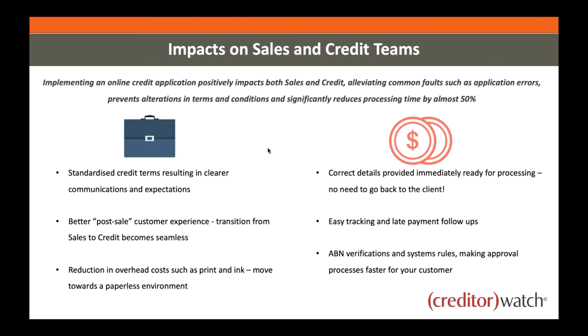So what we find is that sales and credit teams actually come together and work closer together off the back of having a system like ApplyEasy in place.